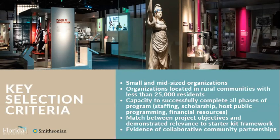The application indicates a match between project objectives and demonstrated relevance to the starter kit framework, and the community's cultural assets will also be noted. And evidence of collaborative and community partnerships for all phases of the project will also be noted.